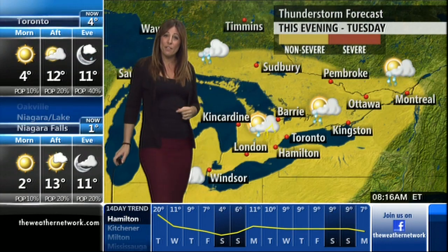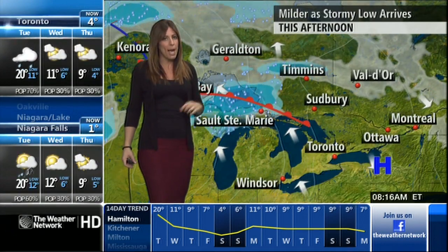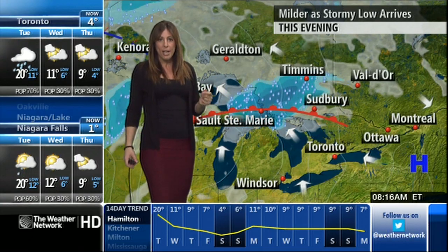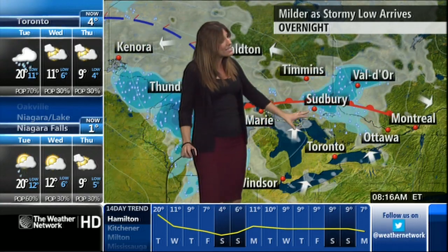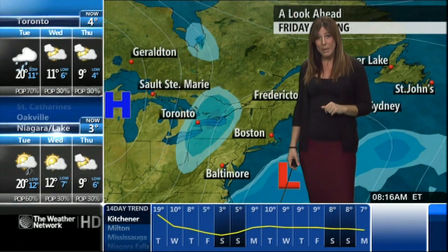Rain in the forecast with the system approaching throughout the day tomorrow. We may even see a few isolated thunderstorms with that because temperatures are really going to be warming up. We've got warm, muggy, soupy air coming up from the United States, which means once this cold front hits, we could see some convective showers. Behind that, we've got much cooler air coming, a bit of a rain-snow mix.